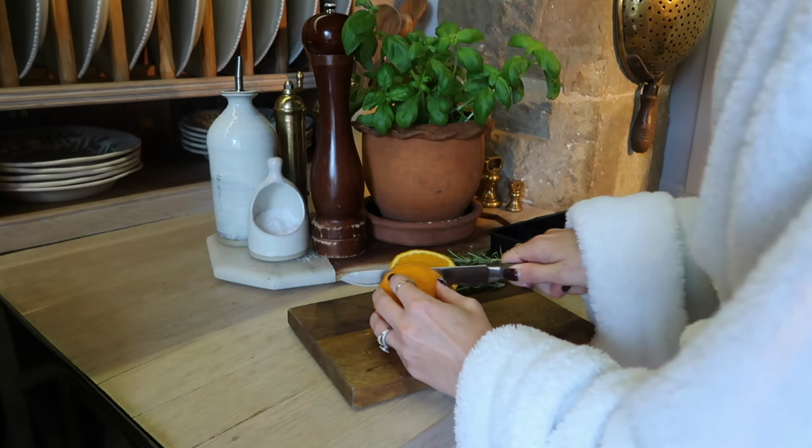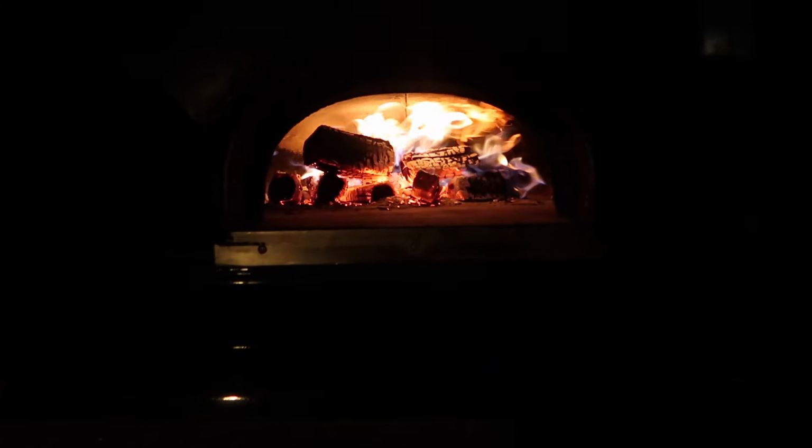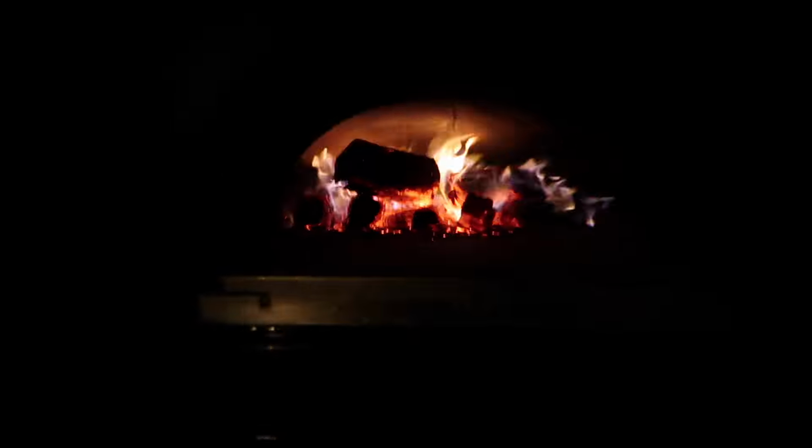Oh my goodness, that looks incredible. They've got a pizza oven in a Defender 110. That's amazing. Customised. Oh my gosh, I love it. Yeah. That looks awesome. That is the way to do it. Wow. Look at this. I'm just going to take over the camera and show you this Defender 110, which is a customised look. It's pretty epic.